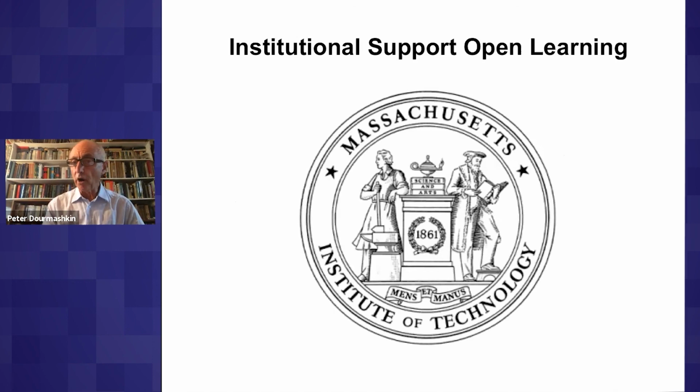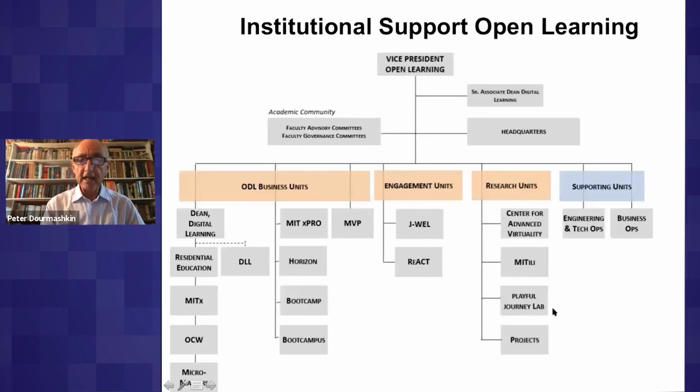Our crucial part was institutional support for open learning at MIT. In this flow chart, there's a bunch of things here. All I want to do is highlight the left side, which is the digital learning, the Dean for Digital Learning. And in there, for our residential education, we had a digital learning library. We had our platform, MITx. OCW is OpenCourseware, where people all over the world can find things. We have international reach out, JWEL. All of this was a commitment from the institution about online open learning.